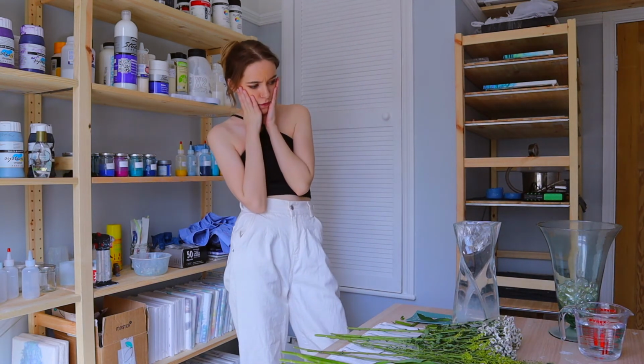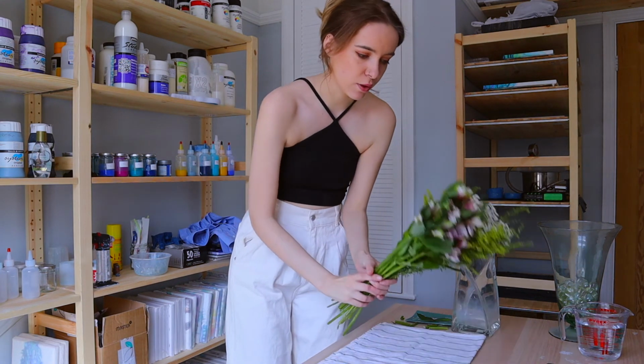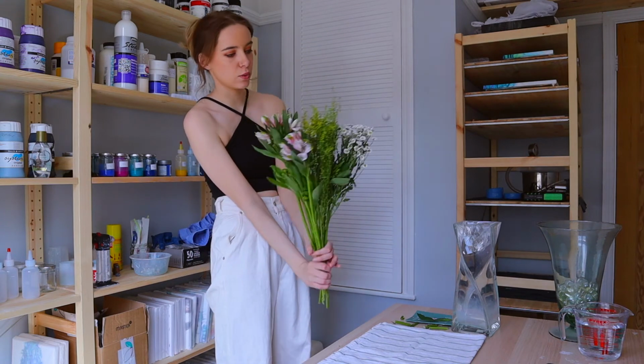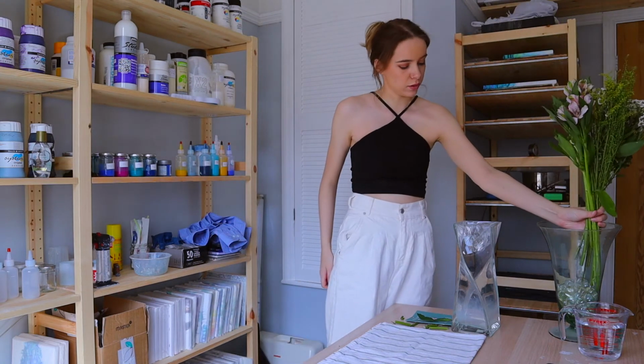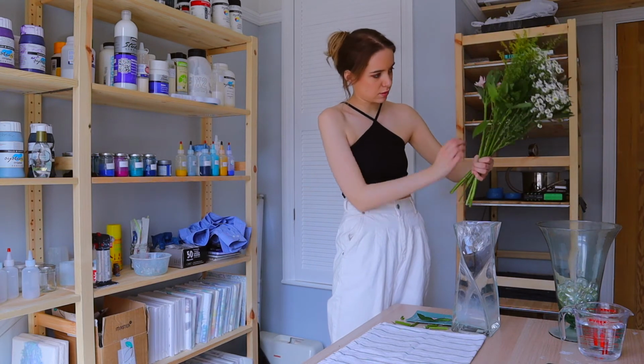Oh, I don't know what vase to put these flowers in. Let's see, what kind of volume are we talking here? Because remember, they're also going to all open up a lot. I also think I haven't cut these. Have I cut these small enough?